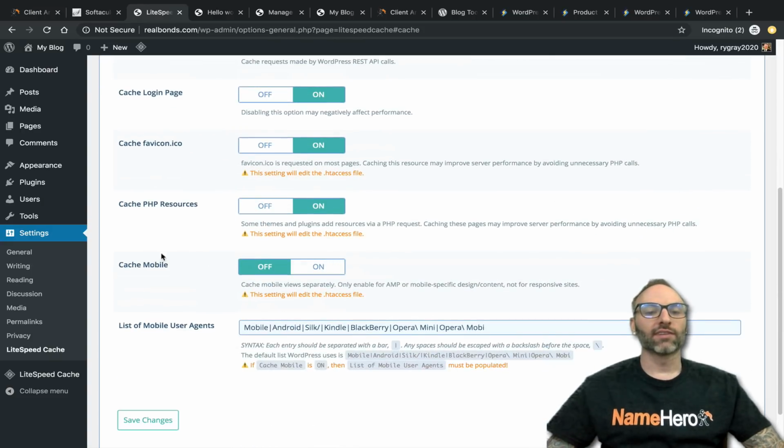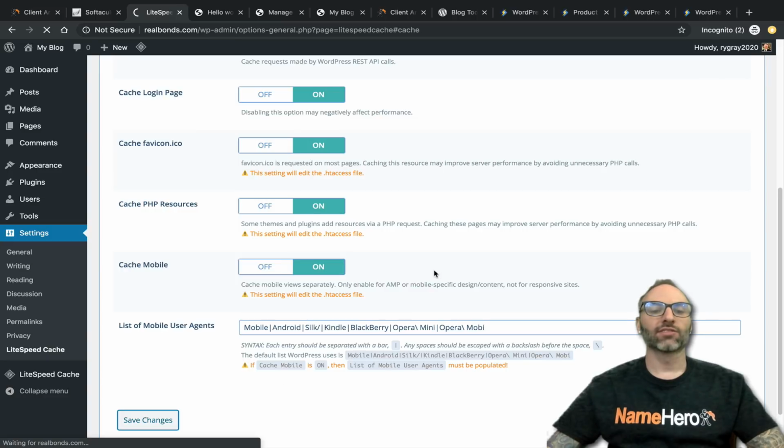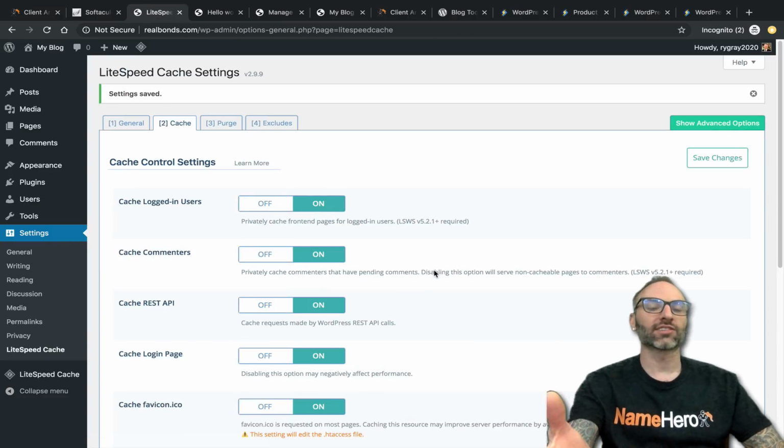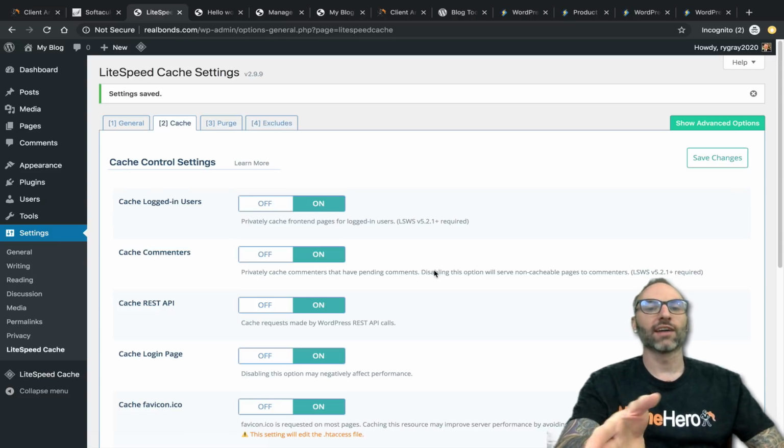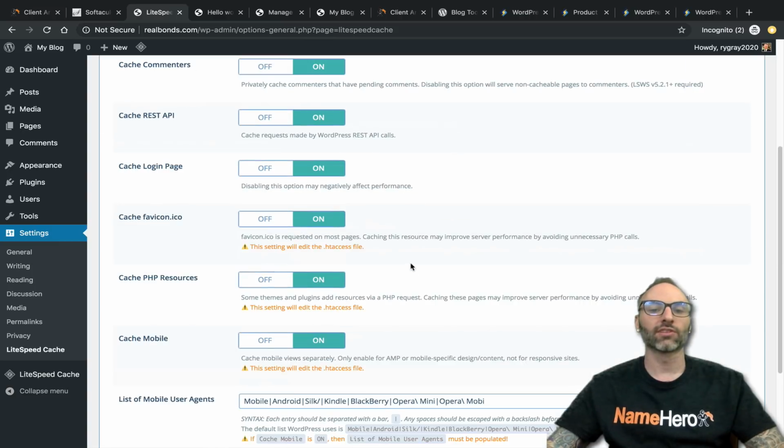One thing that is off here is the Cache Mobile. So this is off by default, but you should turn that on. And then I'm going to click Save. So Cache Mobile means, if you go to your site on your mobile device, everyone carries the internet in their pocket nowadays, and they're going to be accessing your site from their mobile phone. So you should absolutely turn that on.